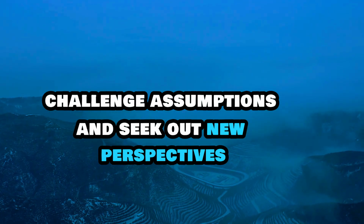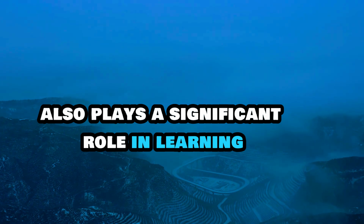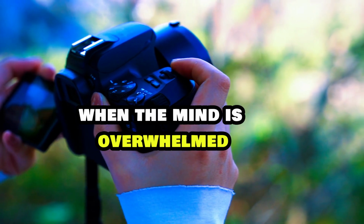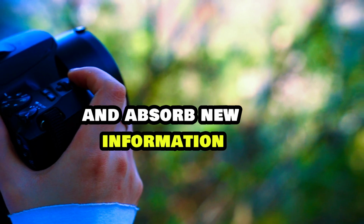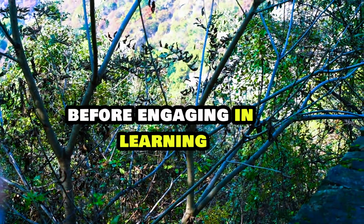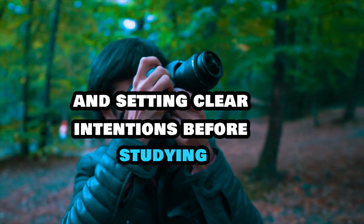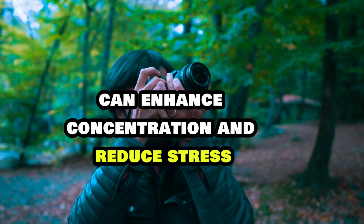The best learners do not just passively consume knowledge, they actively engage with it, challenge assumptions, and seek out new perspectives. Emotional state also plays a significant role in learning. Stress, anxiety, and negative emotions can interfere with memory retention and cognitive function. When the mind is overwhelmed, it becomes difficult to focus and absorb new information. Creating a positive mental state before engaging in learning improves cognitive performance. Simple practices like deep breathing, mindfulness, and setting clear intentions before studying can enhance concentration and reduce stress.